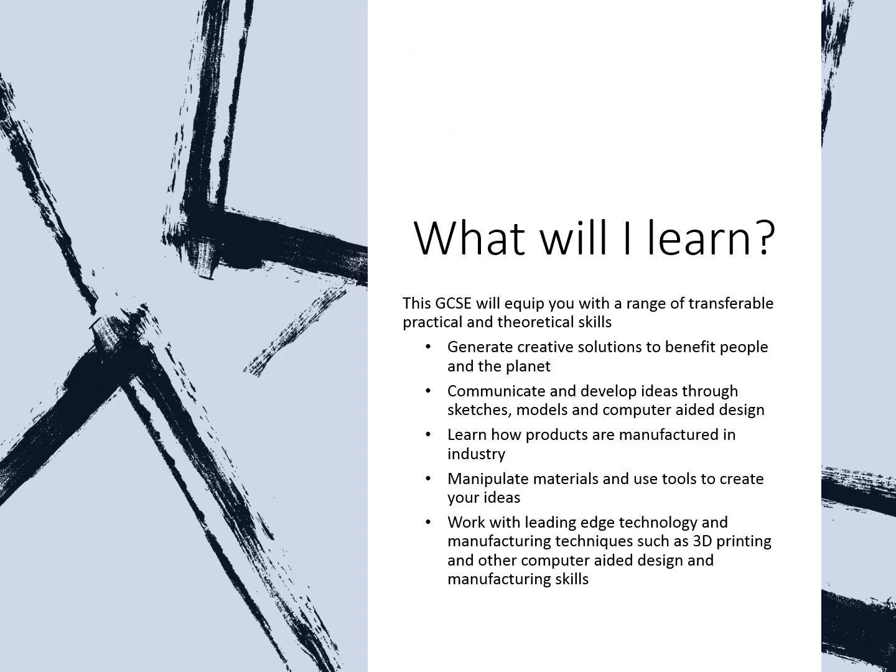This is an amazing course that offers so much to you and to the people that will benefit from your thoughts and ideas. A lot of students say to me, "I can't draw." My response is always that you can learn and you can communicate through making models. It's not all about the drawing. We'll also be using computer-aided design and manufacturing skills as well.